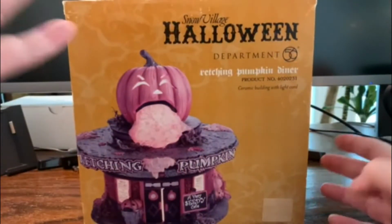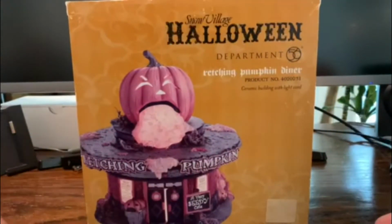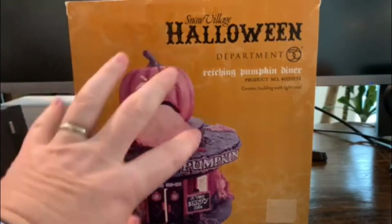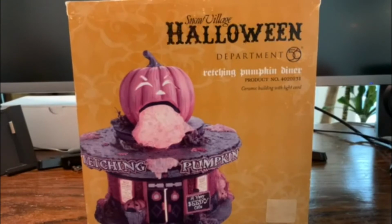Never really wanted it, to be honest with you. When this one came out, it wasn't on my bucket list or anything like that. But as it's grown, as I've seen other people's villages displayed, this pumpkin with the retching insides coming out was just too cool. Every time I saw it, it's like, wow, that's a really cool piece. So it's something we wanted to pick up.